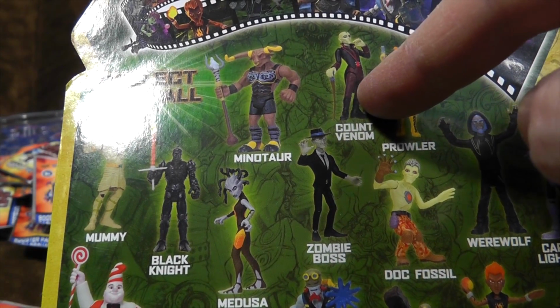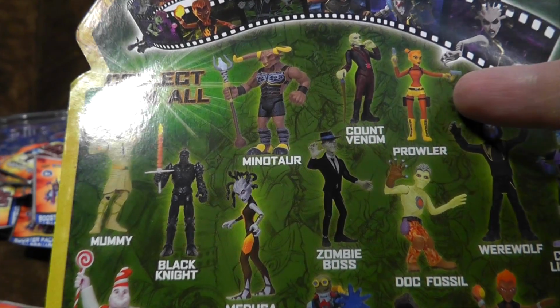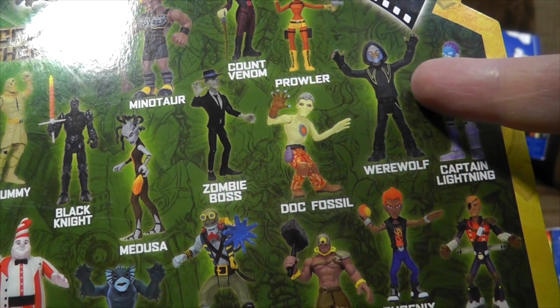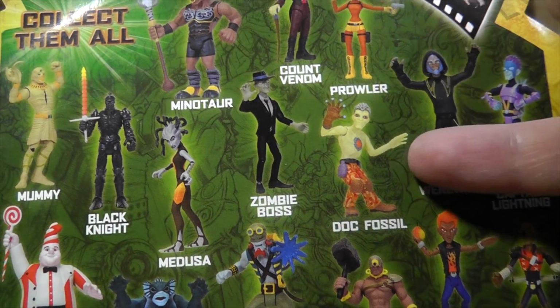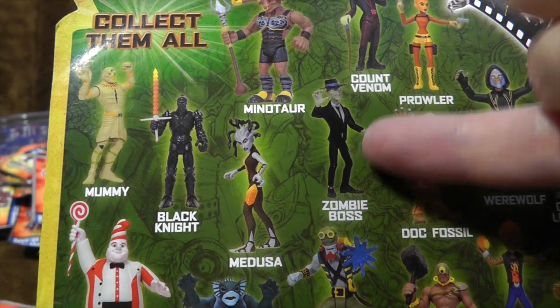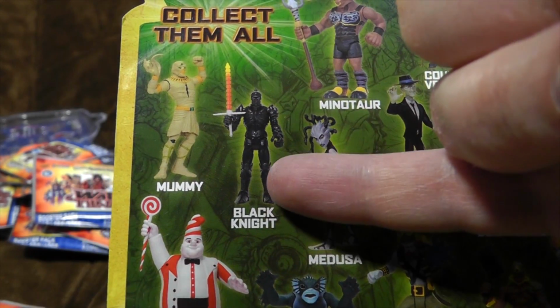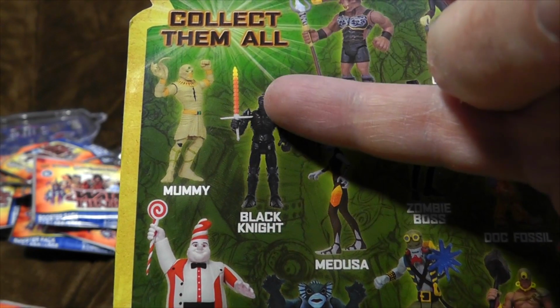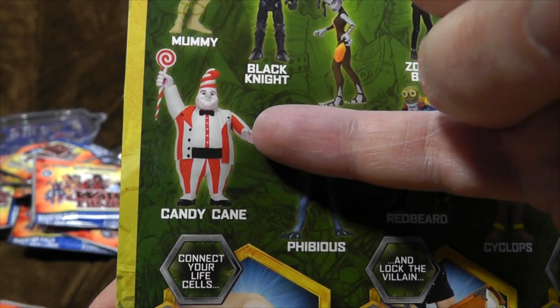Count Venom. He's going to be some sort of vampire type, I suppose. Prowler, just a woman with some guns, which is a bit odd. Werewolf and his hoodie. Captain Lightning. Now we're talking. Doc Fossil. That's a bit odd. Zombie Boss. Not just any zombie, it's the boss. Medusa. I've got that one over there. We'll have a look in a minute. Black Knight with his sword that looks more like some sort of accessory for clearing out a drain. Mummy. Candy Cane. Creeped me out a bit, that one.